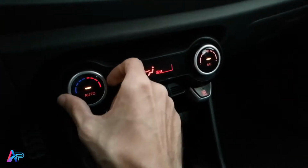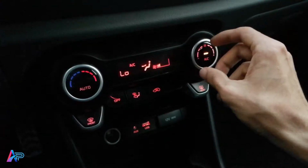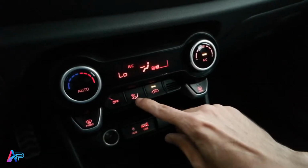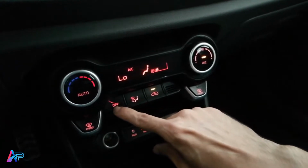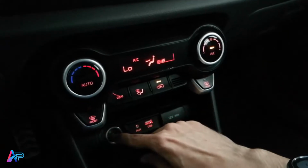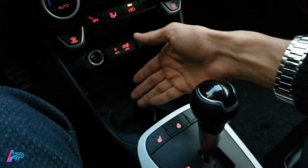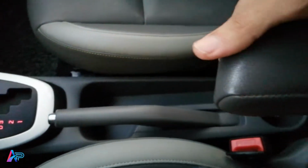A single zone climate control. Recycling and ventilation. Rear and front defrosts. USB auxiliary and two 12-volt power outlets. Two cup holders, seats and steering wheel heating buttons.